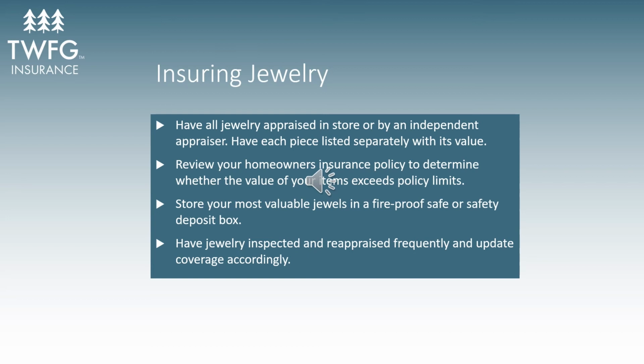There are things you need to know concerning insuring jewelry. Number 1, have all your jewelry appraised by a store or an independent appraiser. Have each piece listed separately with its value. Review your homeowner's insurance policy to determine whether the value of your items exceeds the built-in policy limits. Store your most valuable jewelry in a fireproof safe or in a safety deposit box. Have your jewelry inspected and reappraised frequently and update coverage accordingly.